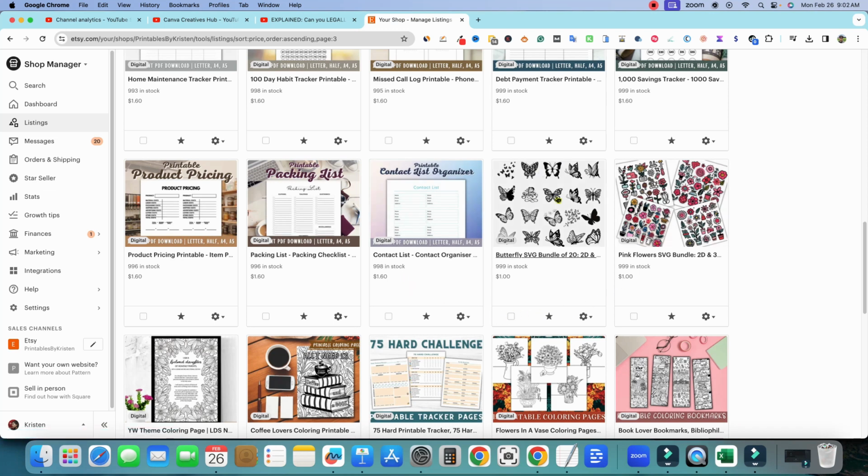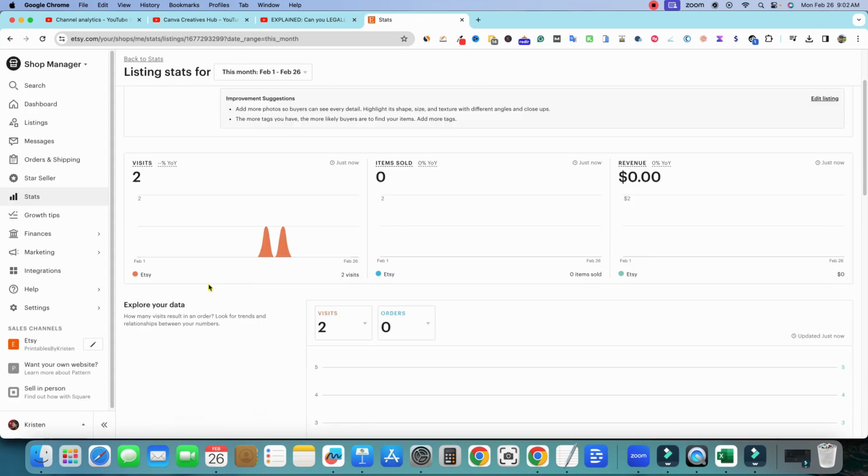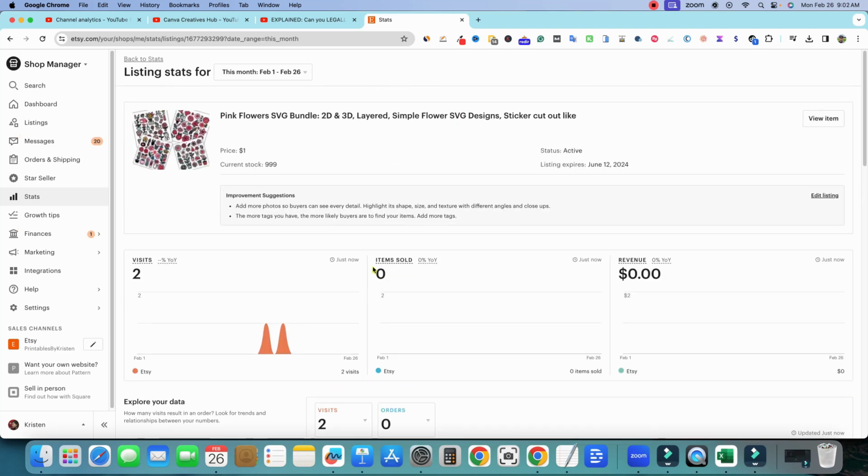This one right over here, I created with AI. This Pink Flowers SVG bundle, you can see $9.99 in stock. It didn't sell, you guys might be wondering. I'm going to go ahead and view this. This one was created with AI, and we've gotten only 2 visits, right? So we did get people to come to our store and look at it. That's cool. There's a little tiny bit of opportunity for this.